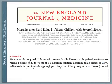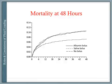This one we all know, this was quite a surprise, I think, when this came out. It was released just before one of the UK equivalent of the SRLF, and it became one of the main talking points of the meeting. This study from Africa with children with severe malaria again showed that with volume boluses, the patients, in this case the children, did less well.